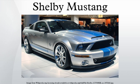GT500 Super Snake. At the Barrett-Jackson auction in 2012, Shelby American announced the release of the GT500 Super Snake. The Super Snake boosts the 662 bhp to 850 bhp. The first 50 vehicles sold were available in limited edition colors, either black with a triple gold stripe or white with a triple gold stripe.